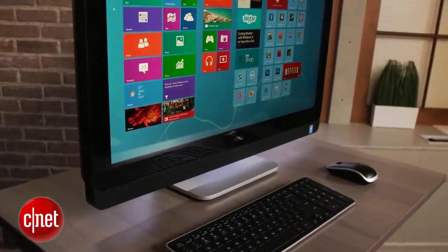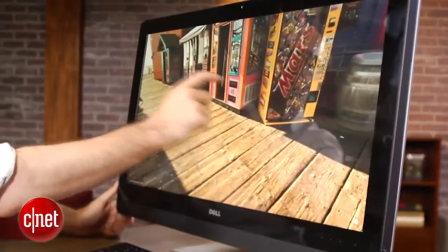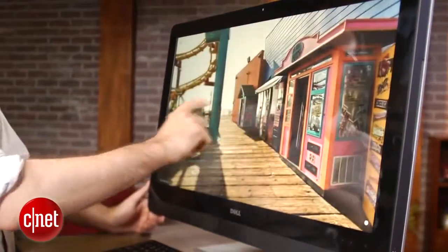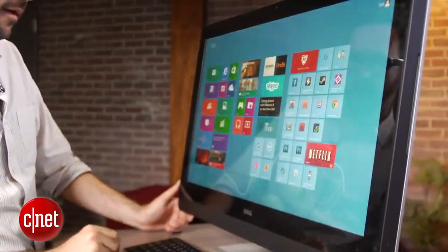Of course, you don't get the battery benefits of Haswell because obviously this is a machine that plugs into the wall, doesn't have a battery in it, and you can't really take advantage of the integrated better graphics in Haswell systems because this is one of those very rare all-in-ones that has a decent discrete graphics card in it.